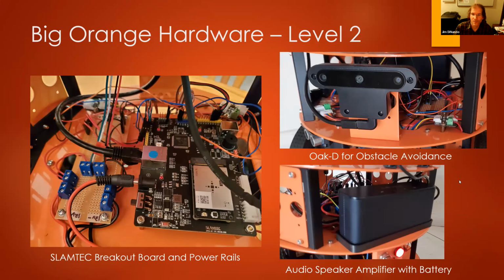So this is the level 2. Level 2, the main part is the breakout board. This breakout board, I'm going to go into more details, but this is the microcontroller STM32 that was part of that SDP Mini. So all the parts of the SDP Mini were pulled apart, and well, the boards anyway, and the LiDAR were saved or were used in this robot, and the motors and the little platform that's in storage.